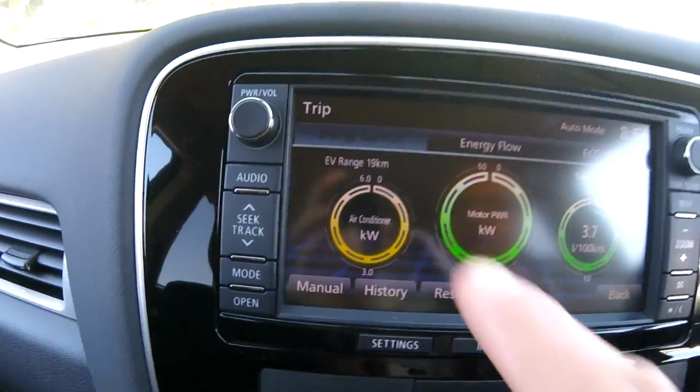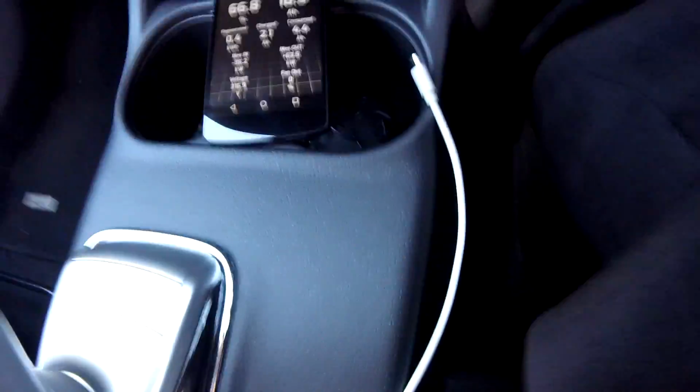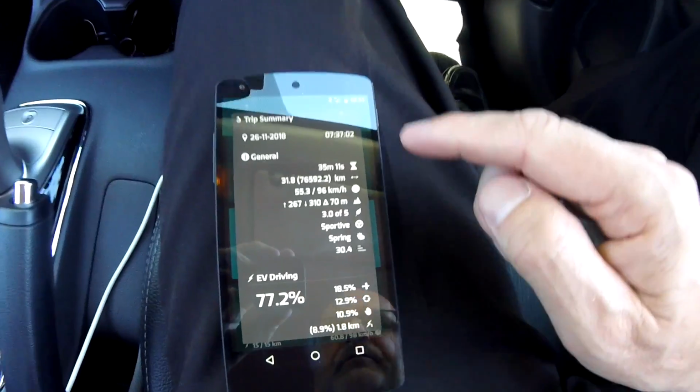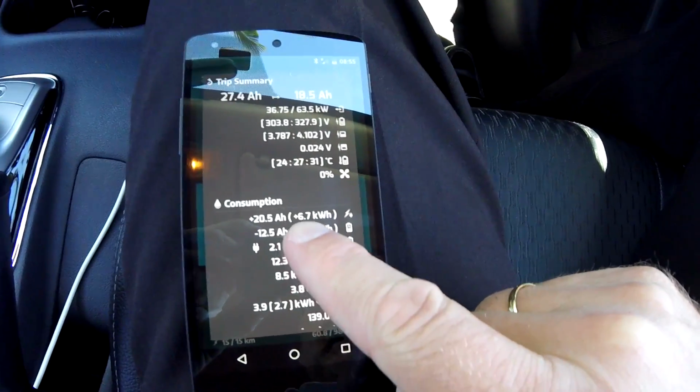Okay, so I arrived at work, 19 kilometers left. And 66.8%. The dog actually does not take into account if the air condition is running or not. It always shows you the same range. So this was the trip for this morning. I just want to see. So we have charged 6.7 kilowatt hours into the battery. That is actually more than usually.